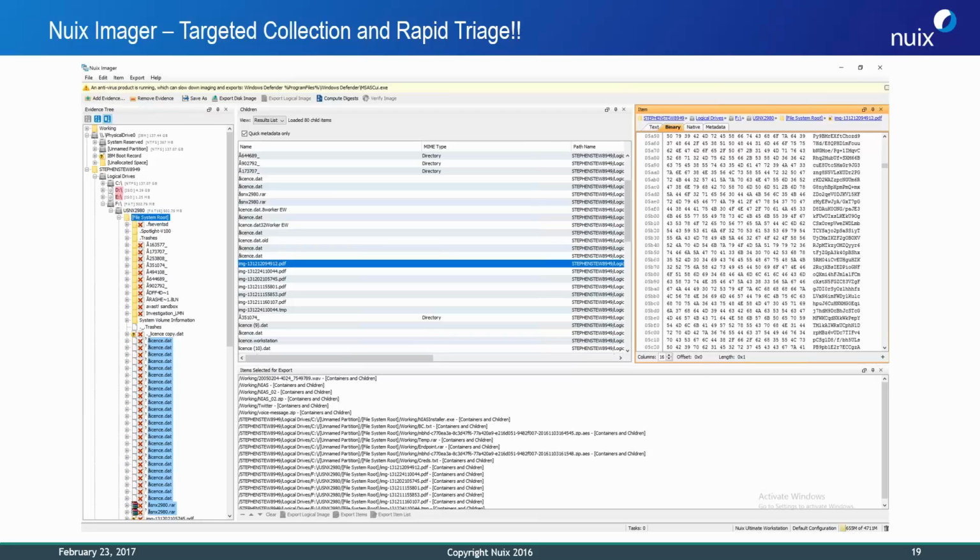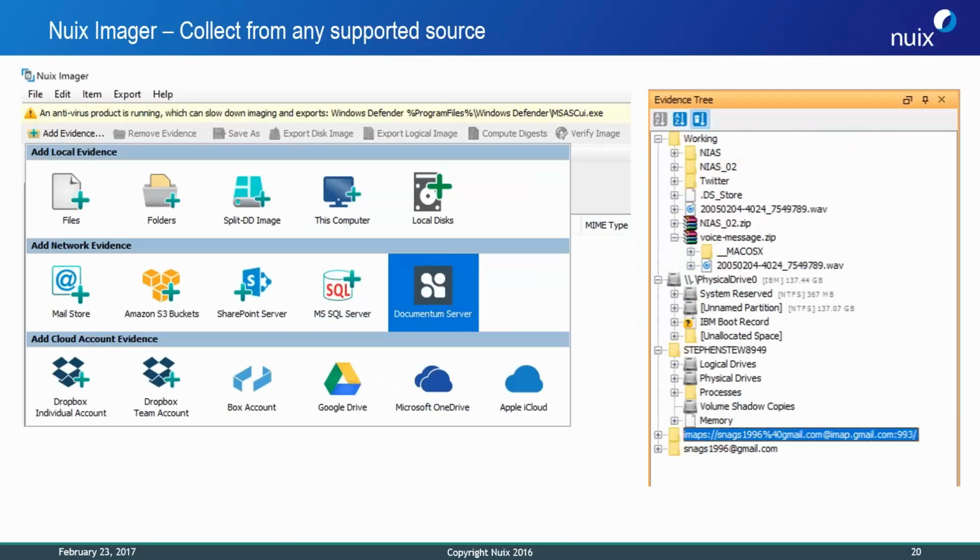So essentially, you're able to do a lot of things with the Imager. You can create full disk images into an E01 or RAW format, but also at your fingertips you have the ability to collect from all the same data repositories as are available to you in our core products. So things like loose files and folders, Gmail, any cloud-based mail, or even cloud-based storage such as Dropbox or Google Drive. So from there you can create what we call a Nuix logical image inside the Imager tool, which can then be processed inside Workbench.